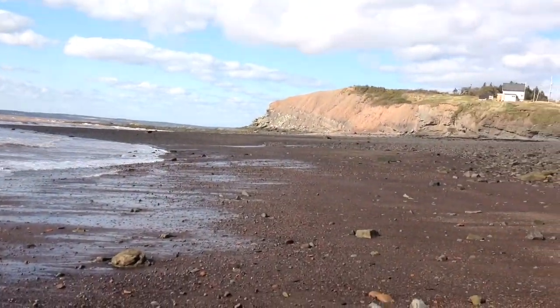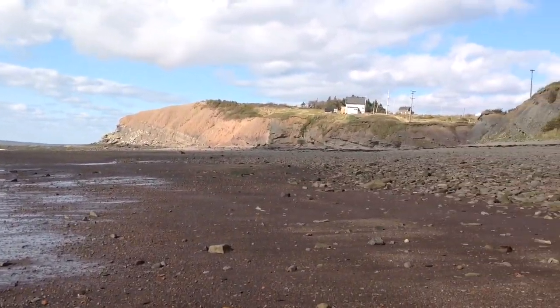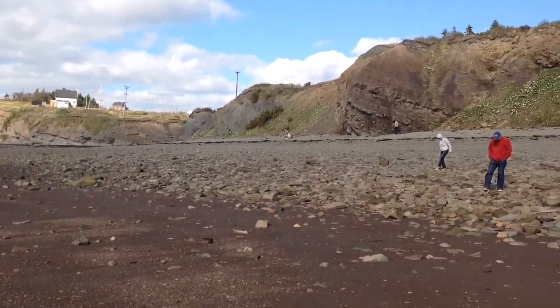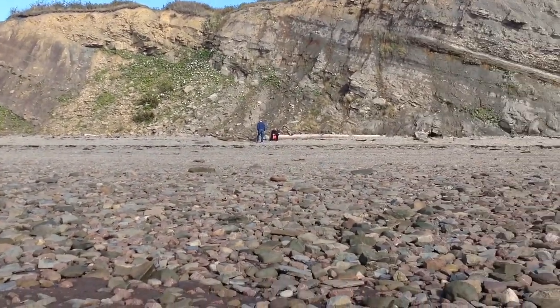The wind noise is bad, but look how much the tide has gone out in about 2 hours. It's just rushing out here. By the way, the high extreme tide is 60 feet. About the median tide, according to this guide, everybody's looking for a fossil, not allowed to keep them, is about 45 feet.